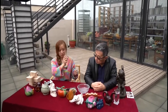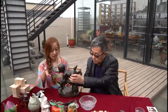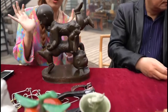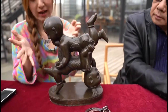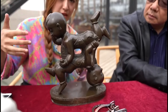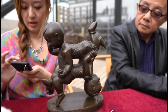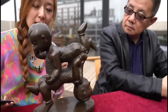Okay, let's take a look at this one. I want you guys to take a look how many happy dolls. I would just call it happy dolls. Okay, the four happy dolls that we have. How many dolls do you guys think it has? You guys do the counting and let us know. I'm just gonna call it four happy dolls, which in Chinese is Xiwawa.